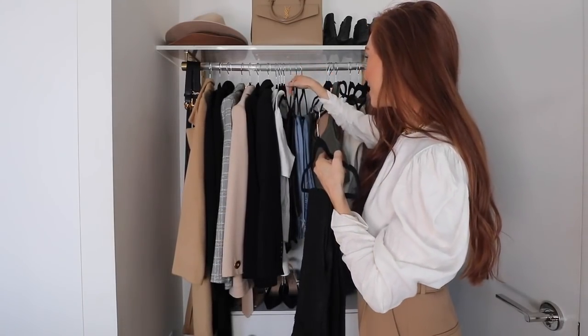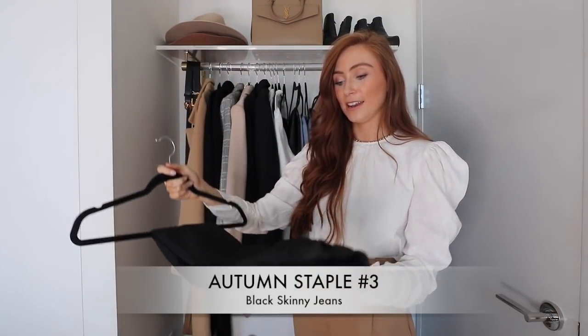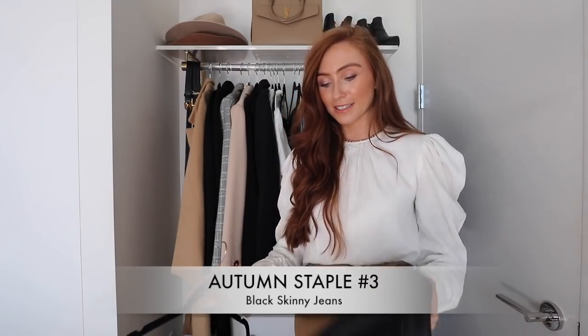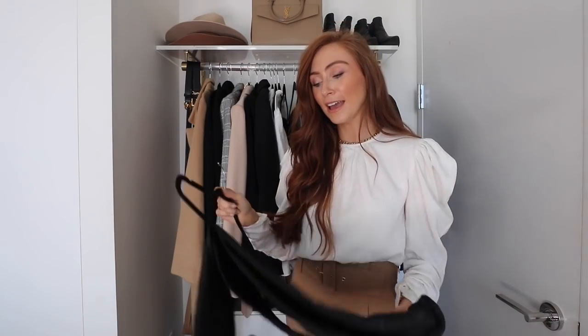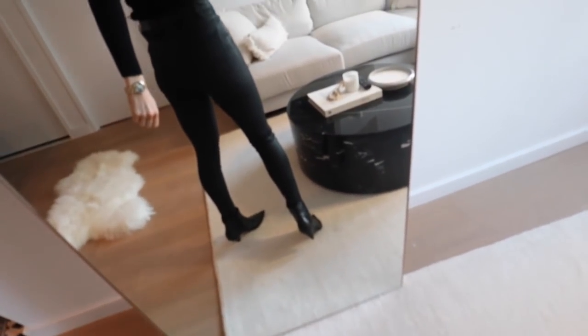Then the next few sections are the trousers. First up is the black skinny jean, an absolute autumn essential. I probably wear these minimum once a week, every week during autumn and winter. The ones I have are from Couples. They've lasted really, really well.